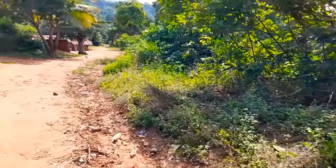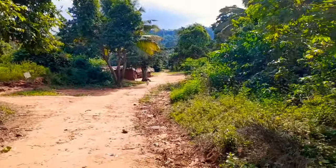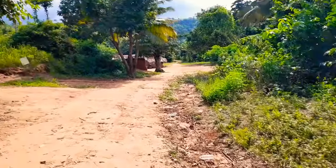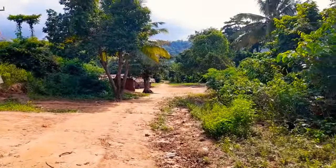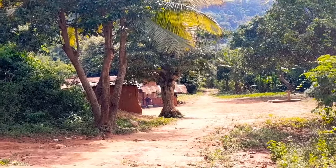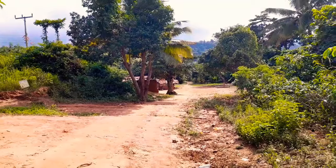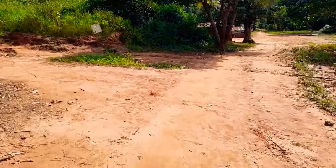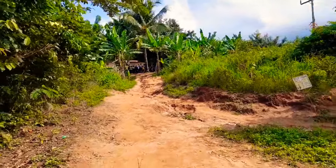So, people live here, my people. Can you imagine? And they go down and come up. These people will be strong, Papa. Small village there. Small village there. You can see somebody's house. People live here, why? So we are going to the palm tree. Look at them.